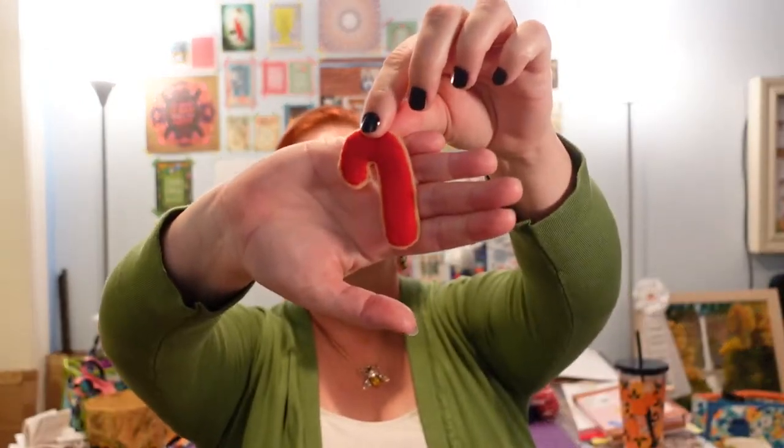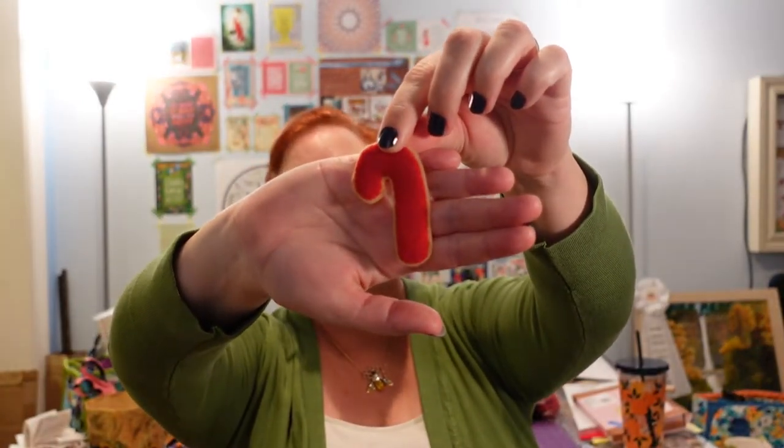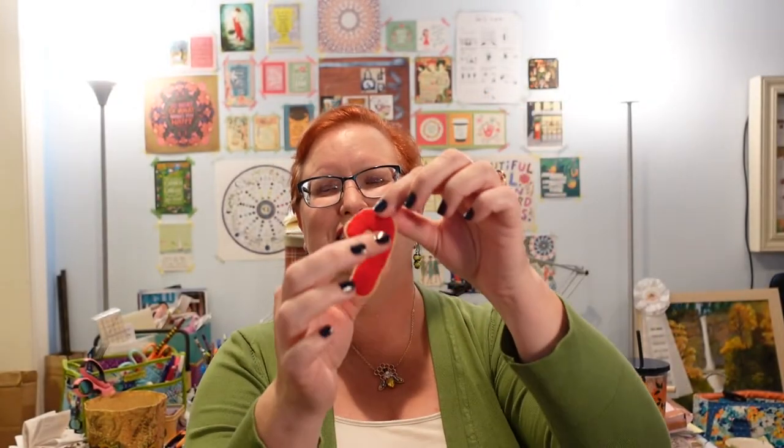Just to share where we left off with the felt ornaments. We have cut out one. I haven't added the white candy cane stripes to this yet, but revisiting this later, once it's all done, I'm sure it's gonna look fine. My applique stitch is pretty good, so they are what they are. I think the hardest part is just gonna be cutting out a nice even shape, because it's definitely wonky. So that'll be the difficult part of that.